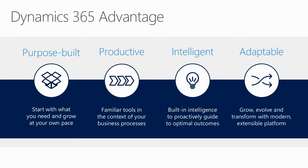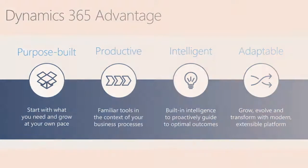And finally, you can extend it as you grow, either yourself, building it out, using those ISV applications in AppSource, or extending it using Power Apps. Let's look at an example now. Let's bring this to life with a process.